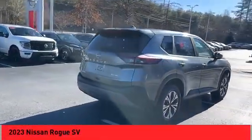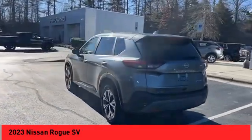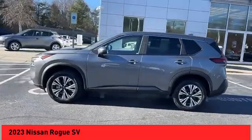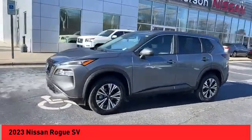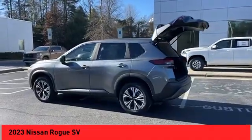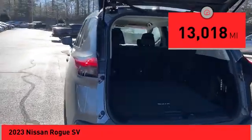Come test drive the 2023 Rogue. The stylish Rogue gets 27 miles per gallon and still boasts nearly 58 cubic feet of cargo space. With a 5-star side impact safety rating and confident handling, the Rogue is more than you expect and everything you deserve. This vehicle has less than 15,000 miles.